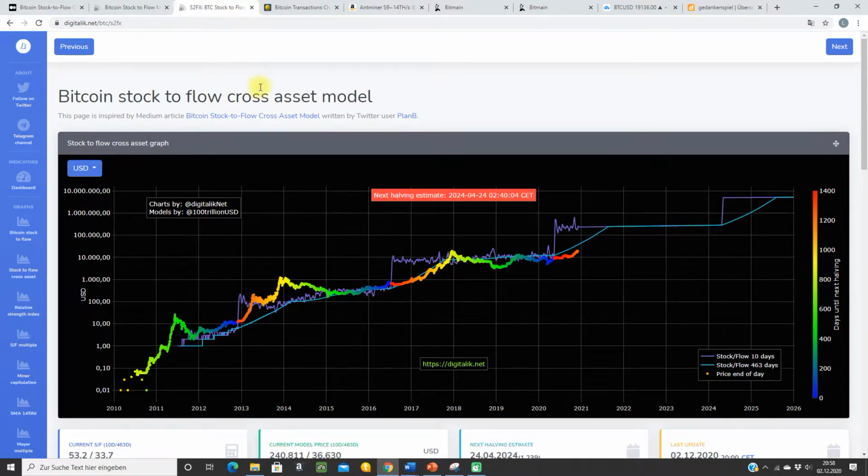The other one is the stock to flow cross asset. In my opinion, it's a little bit better than the first one, and the price is higher. I think it's 288,000. Here it's a little bit lower. That is the target here. So we will see whether we can keep up here or go above this price. But in my opinion, it's a good range between 100k and 300k or so to expect the next price top.